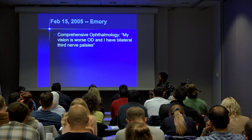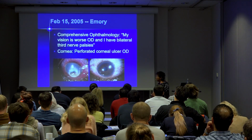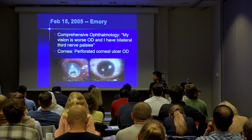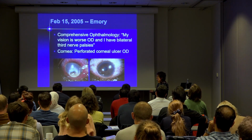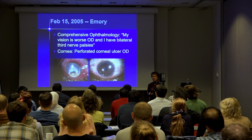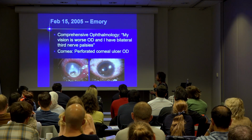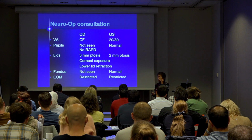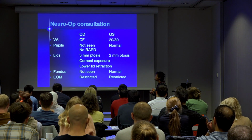And so I can get rid of the vision for you right there, because what she's got is a perforated corneal ulcer. And that clearly accounts for her vision loss in the right eye. So comprehensive gets ready to do a corneal transplant, but they've got this diagnosis of bilateral third nerve palsies, so they send her to us. She's count fingers in the right eye, but she has no relative afferent pupillary defect. This is really, truly explained by the corneal ulcer. I'm not trying to fool you here.